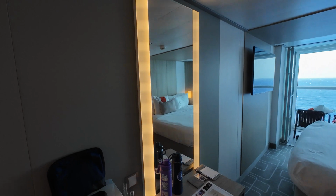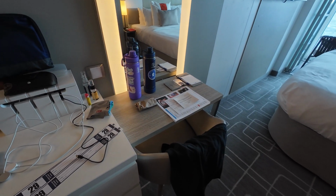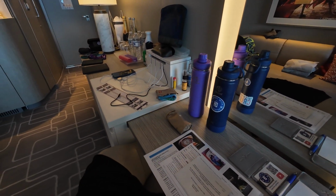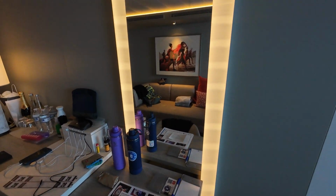Then you have a big mirror here, a little extended desk that you can push in, and a chair. So like, I'm not going to push it all the way in, but you can push this desk in, it goes all the way in, and you move the chair so you have a full length mirror here.